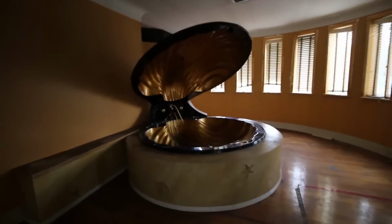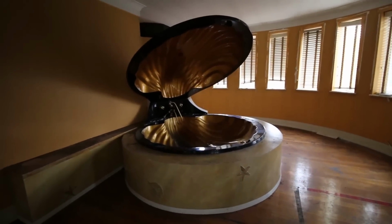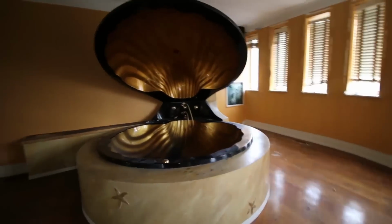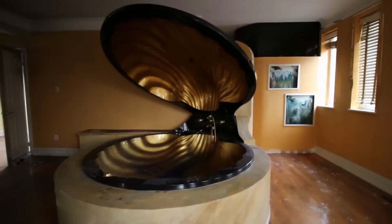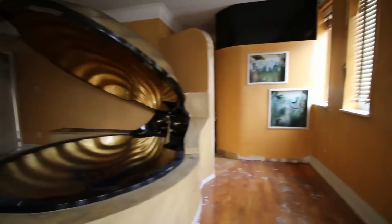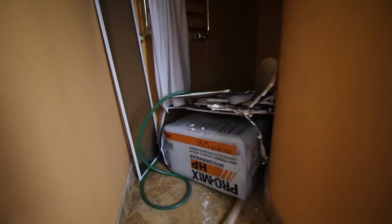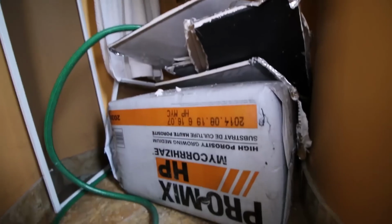Uh-oh. The room with the piece de resistance. And obviously, the bathtub, the clamshell. Guys, I still think this is pretty cool, no matter what anyone says. Yeah, I'm telling you, this thing is not comfortable. So this is what you guys wanted to see, what was behind here. So obviously, you see that.